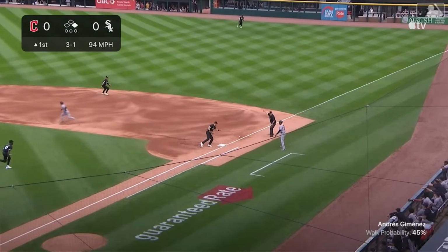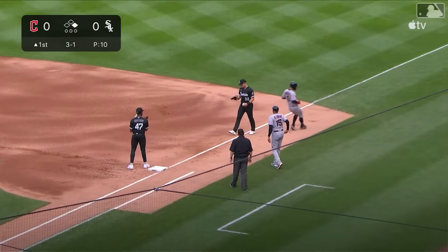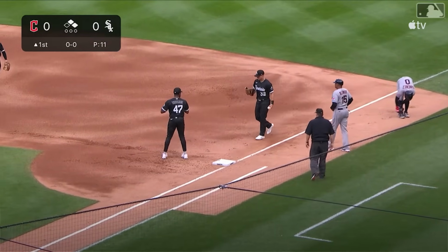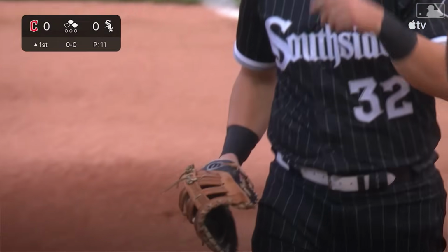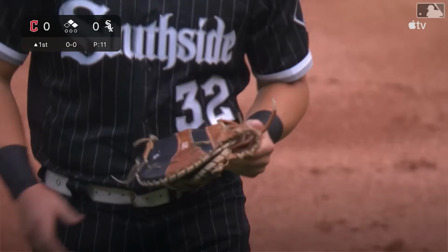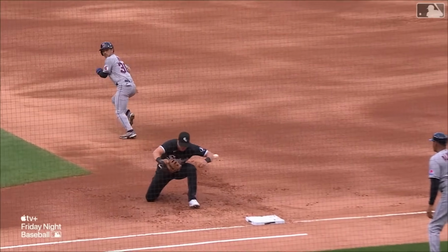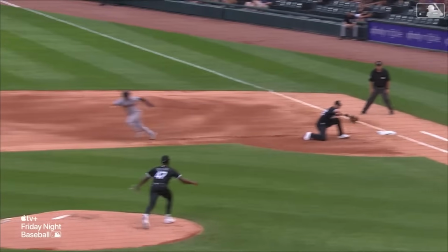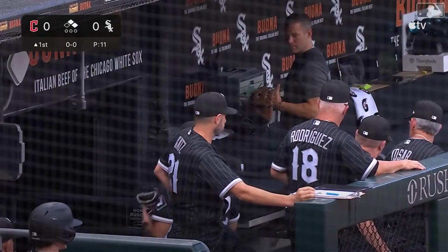Hard hit ball right at Sheets, who knocks it down, but it dribbles away. Saved an extra base hit, though it will wind up being a single for Jimenez. He broke his glove. Huh. Second time we've seen that this week. That happens. I mean, the laces on a glove, especially if you get humidity, you could rip through a glove. And poor Gavin Sheets, he's like, what in the world? What happened?